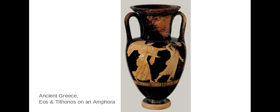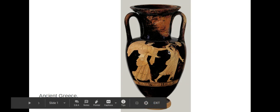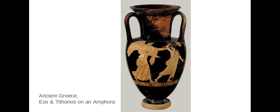Do you see how Eos is chasing after him? Her arms are out. She's trying to catch him. She's leaning forward, and the prince is leaning away. He's trying to get away. His leg is stretched out. His arm is reaching away from her. This arm is reaching out. He's looking back to see what's coming.